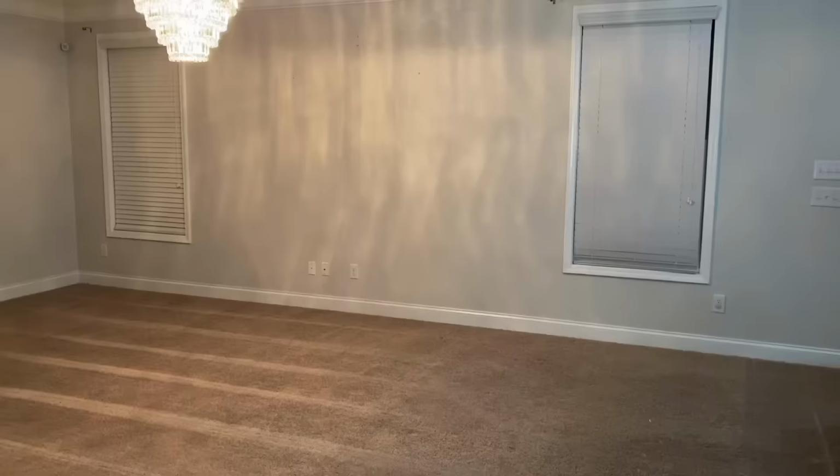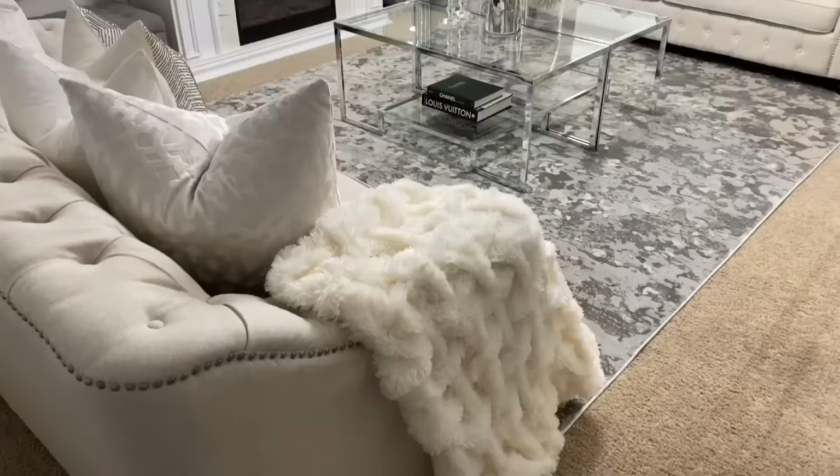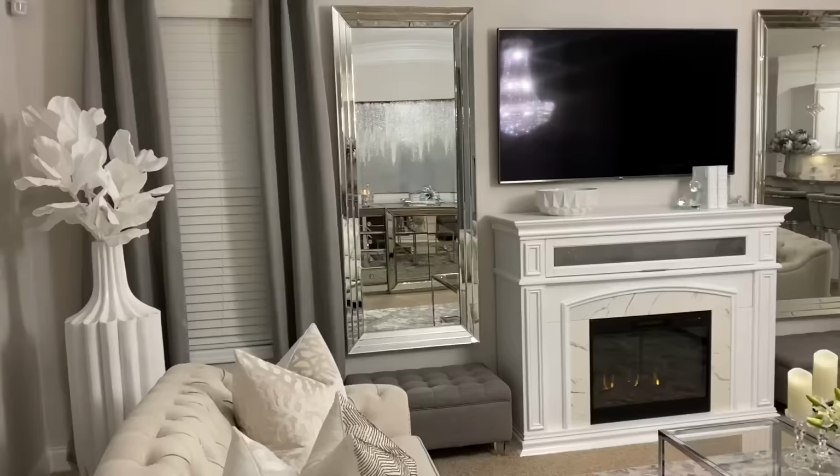Here's one more clip of the before and here's the after. I would love to hear your thoughts on how you think this living room makeover turned out. Many of you know I had my white sectional for a couple of years that I've enjoyed, and if you're curious, no, I didn't get rid of it, I just have it stored away. I wanted to try something new in this space.